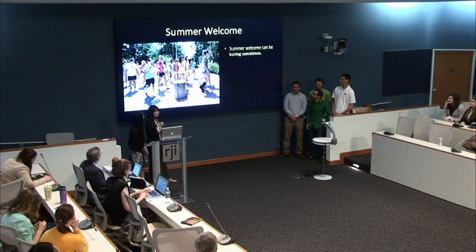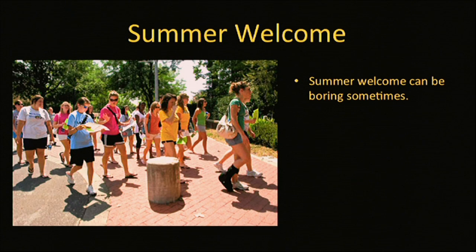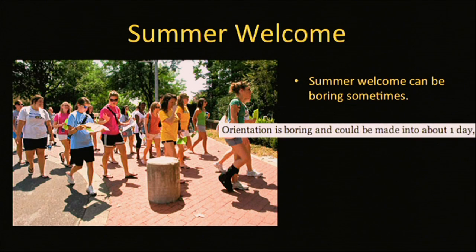We want to use our app for the Mizzou Summer Welcome. Although our orientation website said the Summer Welcome will be fun, I have to admit that it could be boring sometimes. Just imagine you're walking the whole day across campus to nine different locations in the hottest season of Columbia. The temperature could be like 88 degrees with beautiful sunshine. I remember the day, I just felt like I was melting away on the ground.